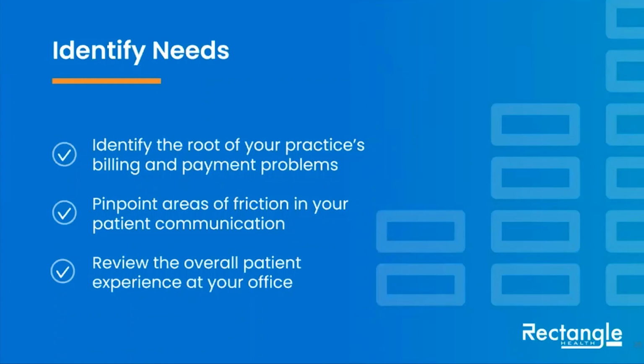When making a list of what would most benefit your practice, don't settle. You don't have to piecemeal it together. Look for a tool that will solve all aspects of your front office payment issues. Listen to your team's input.